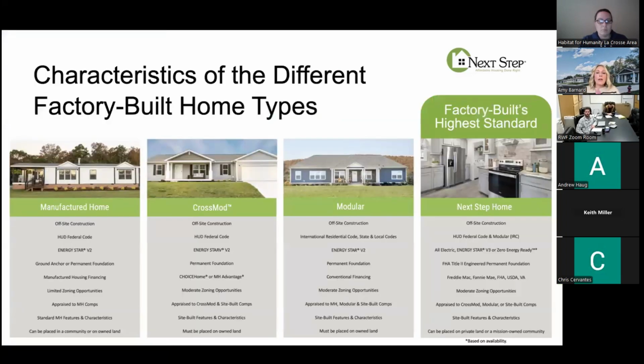So this slide, if you were with us last month for the MH 101, this is just a recap. And for those of you that maybe understand it a little bit or are just trying to get into understanding what factory built housing is, this is just a good visual of the differences in types of homes. There are two types of factory built housing that we're going to talk about today, manufactured and modular. And underneath each of those, there's a type of standard. So we're going to start with manufactured housing.